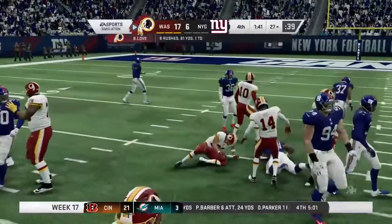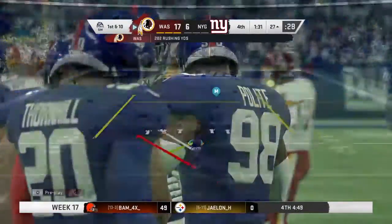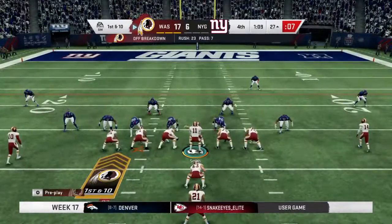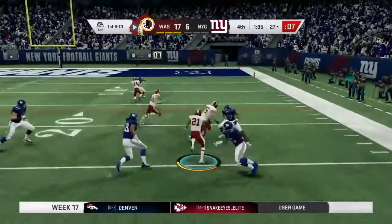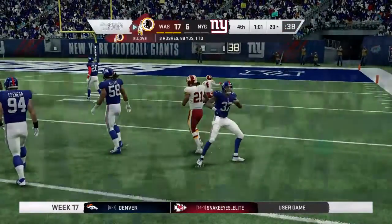And he'll be brought down at the 27-yard line. A gain of 5, good enough for the 1st down. They'll run on 1st down. Love. And he'll go down right on the edge of the red zone following a pickup of about 7 or 8.